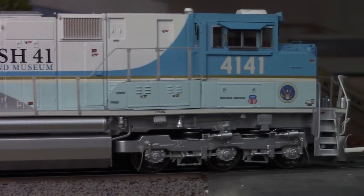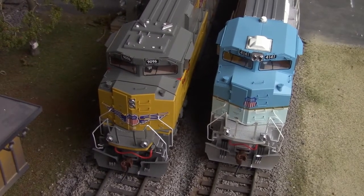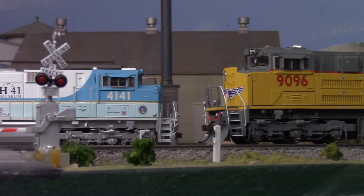Both units feature safety tread walkways, full MU connections, directional LED lighting throughout, fully detailed cab interiors, see-through grillwork, and an optional digital control system with full sound effects.